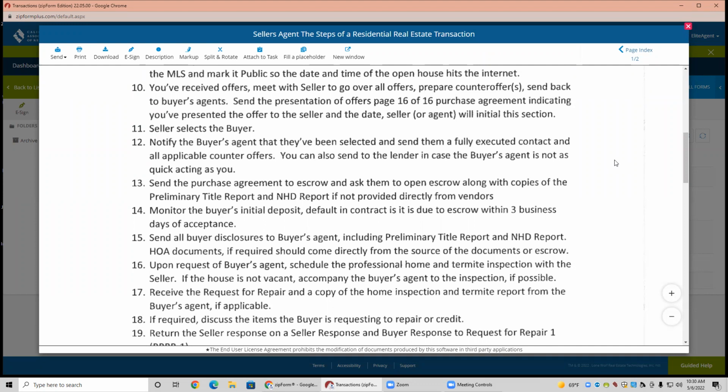Now, if you receive an offer and you've presented it to the seller, and the seller isn't going to be providing a counter or anything of that, please make sure that you have the seller sign on page 16 of the purchase agreement, indicating you've presented the offer and the date.